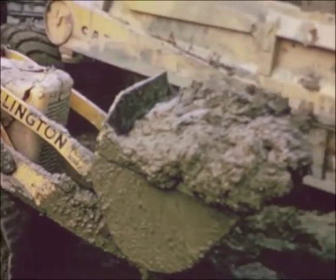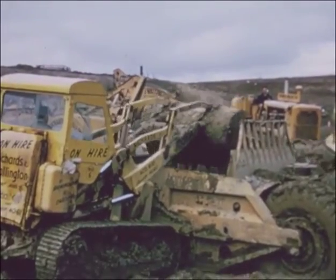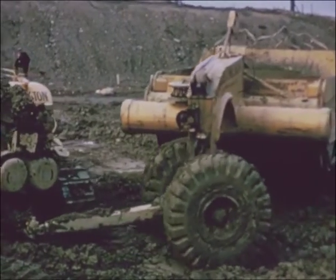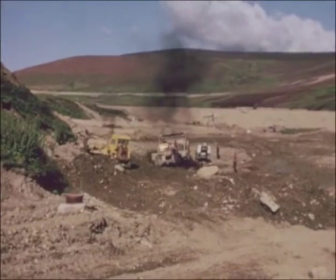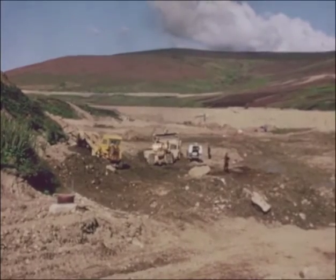The very soft material prevented the use of dump trucks for hauling. Scrapers with their greater tractive power had to be used and were filled by shovel loader. The soft deposits were removed from the site to a completely independent spoil tip.